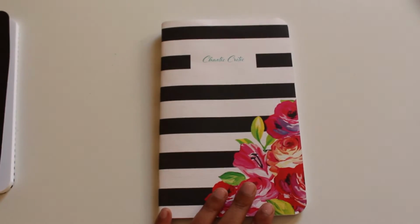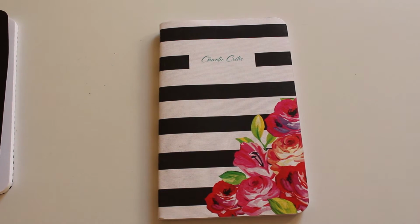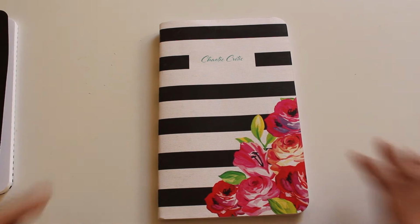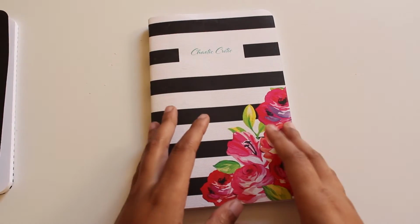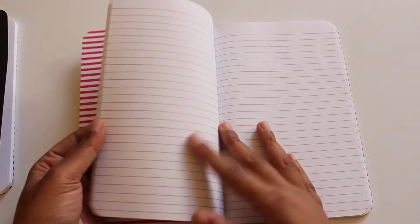It's just my thing, and it does have Chaotic Critic on here, so I'll get to the monograms and the customization in a second. But I love the cover, so that was one of the reasons why I had to get this one. But I just got lines on the inside, and now that I'm thinking about it in hindsight, I could have done blank for what I want to use this for, but the lines are going to add the structure that I need.